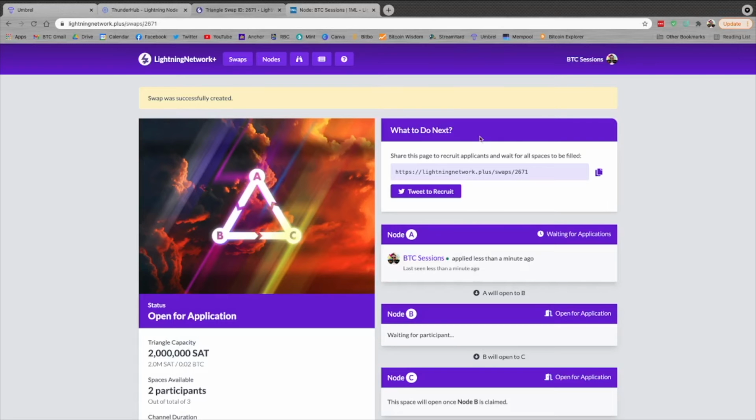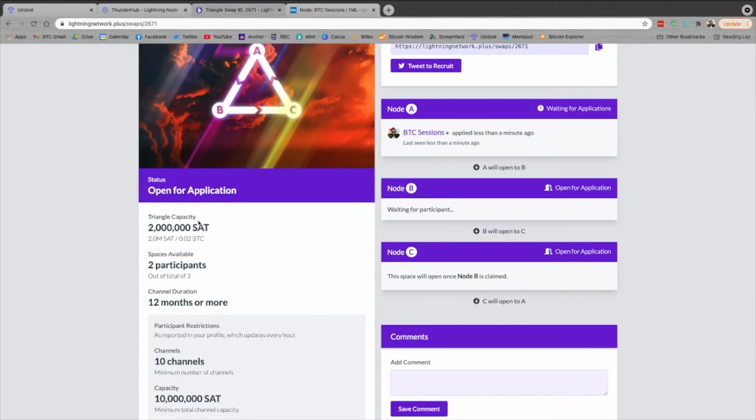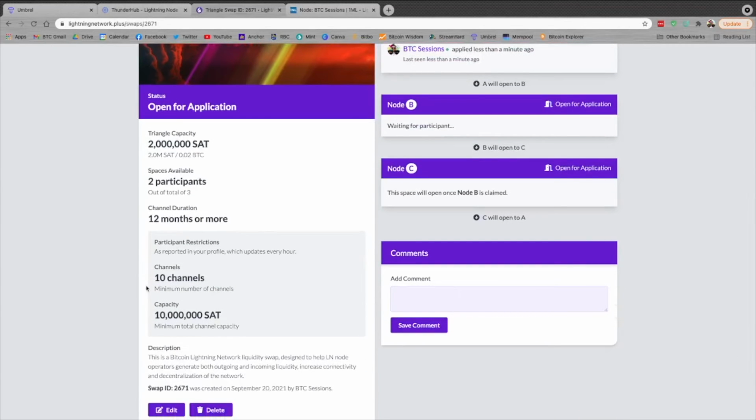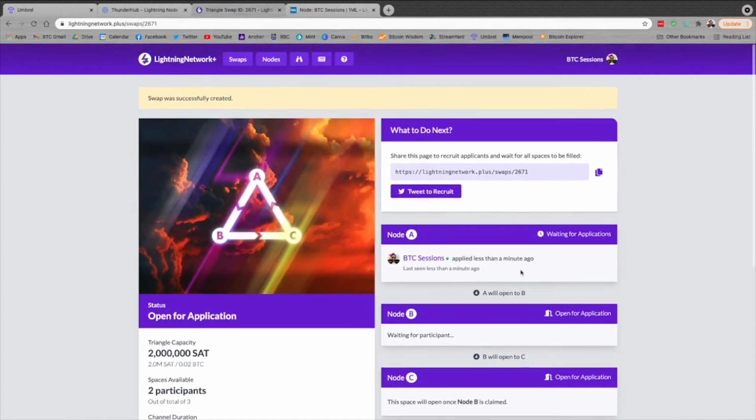Swap was successfully created, and it says that, hey, you've got open for application, 2 million sat channels. There's 2 spaces still available for 12 months or more. The restrictions are a minimum of 10 channels connected to your node already and a capacity of 10 million sats. We're waiting for participants right now, but I can tweet to recruit.